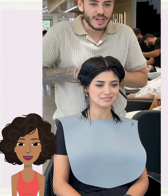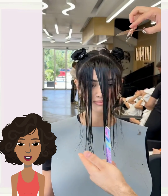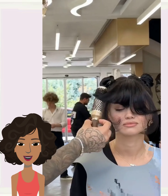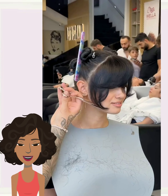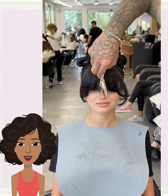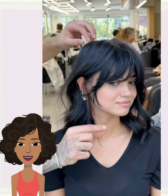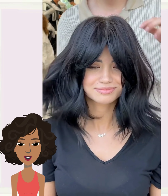So here we have the client who has hair just around her shoulders. Stylist does some face framing bangs. As you guys know, the Bordeaux bangs are trending heavily right now. And it looks like he did a nice little layered shoulder length bob cut. Beautiful tousled waves, very nice.